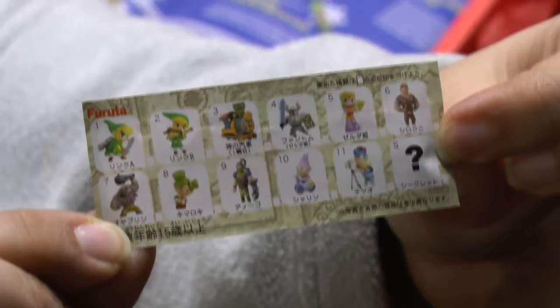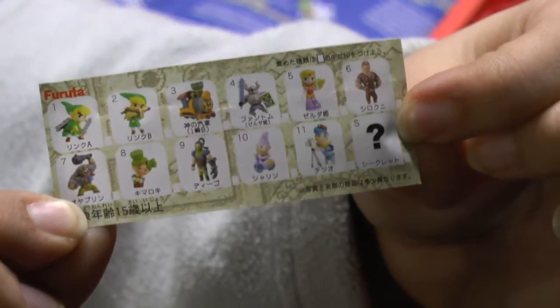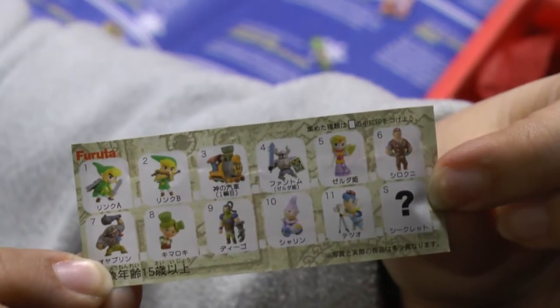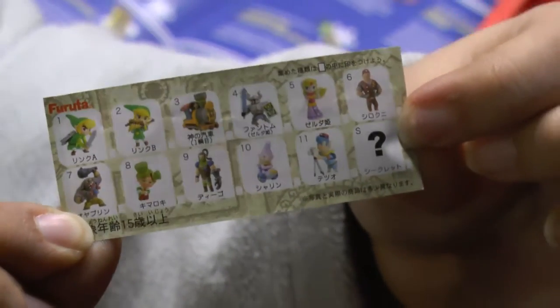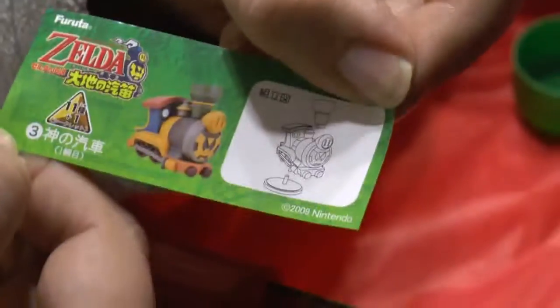You could have gotten all these little Links. Here's all the little figures you could have gotten. We got the lamest one. You got the choo-choo train. You could have got two different Links, a Dreadnought, looks like Zelda, and I can't tell the other guys. Let me see if I can zoom in. What about the other side? It just shows you how to put the train together. Spirit Tracks, I think, is the name of the game. All right. Let's see the box there.